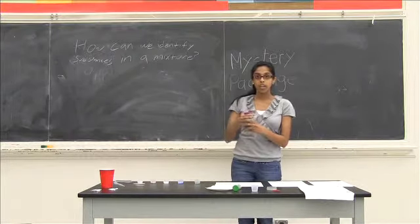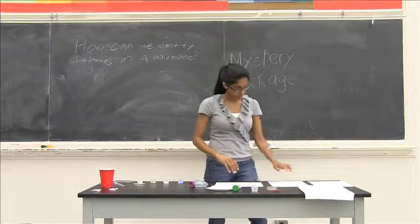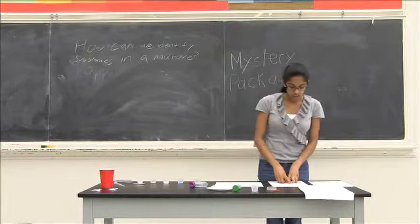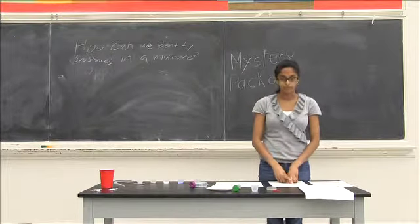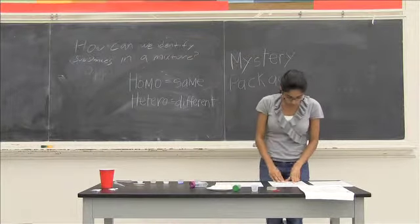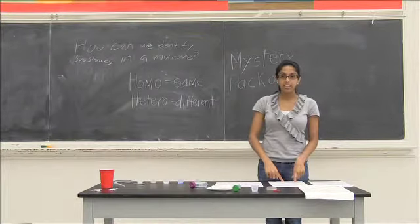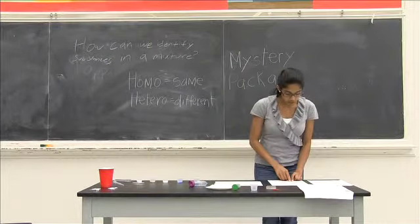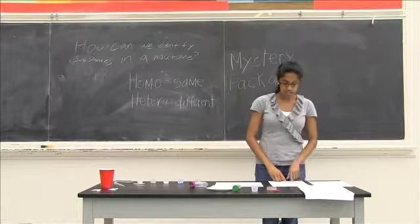Now let's figure out what homogeneous and heterogeneous mean, because those are big words. Homo means the same, and hetero means different. You can write these two words in your vocabulary sheet. I'll write this on the board as well. Looking at your vocabulary sheet, which diagram do you think represents a heterogeneous mixture? The first one. Right, the first one has two different layers, so we know that this is heterogeneous.